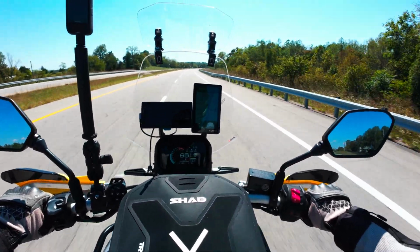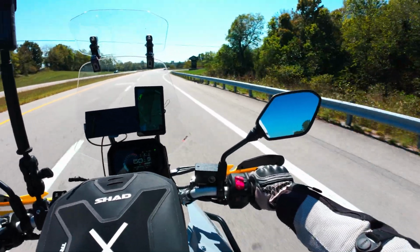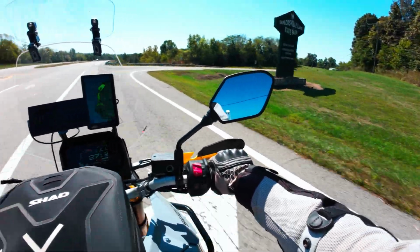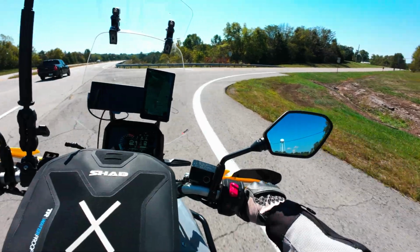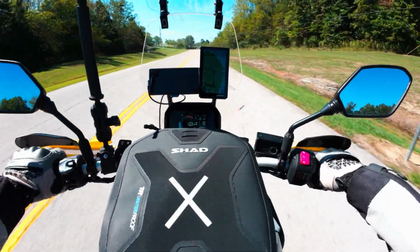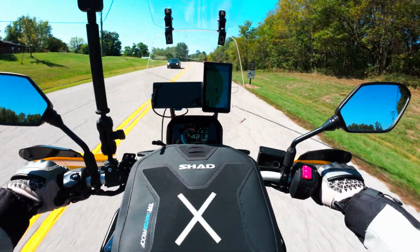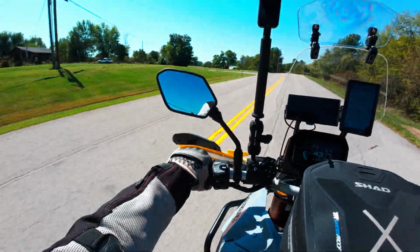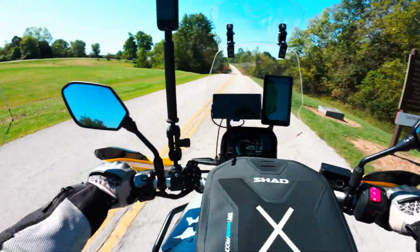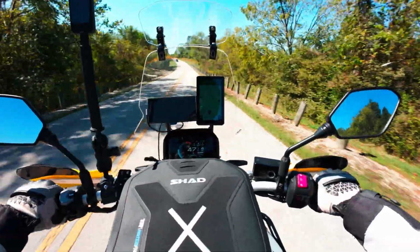So today I've done a big loop from where I live in Shepherdsville to Bardstown, Kentucky, to Mount Washington, all the way here to Taylorsville Lake in Taylorsville, Kentucky. And so, today was just a day for me to get out and ride because I haven't been out in a while.